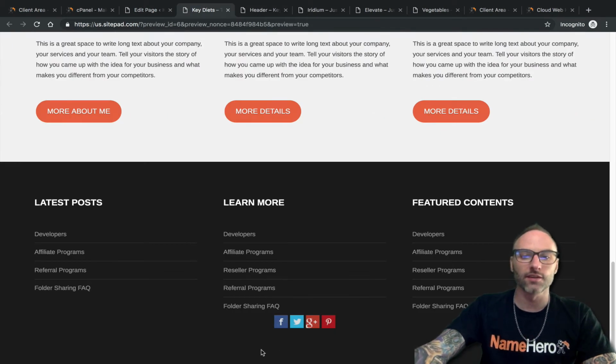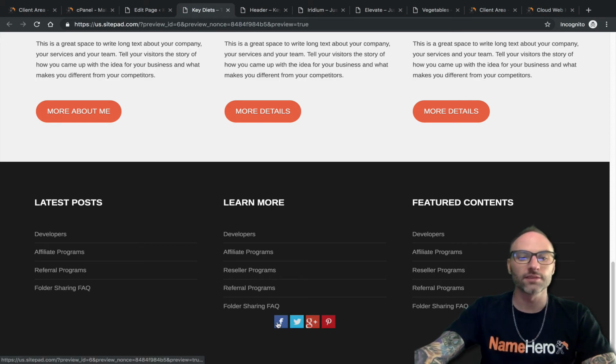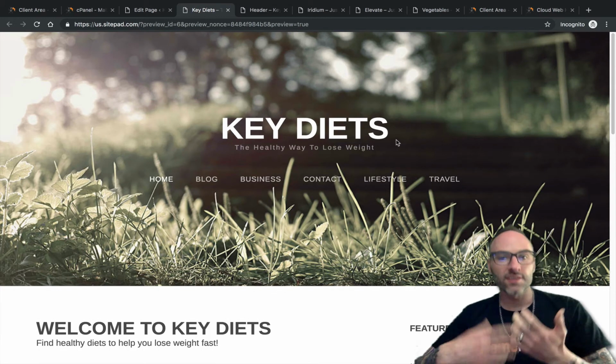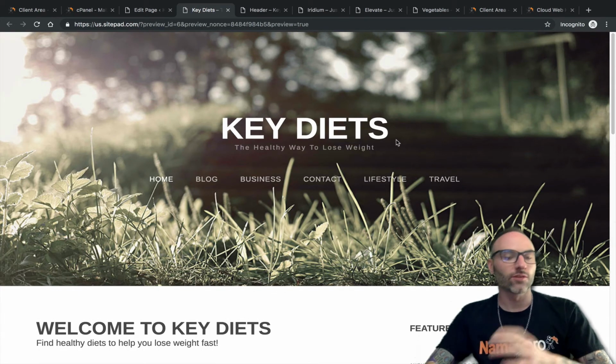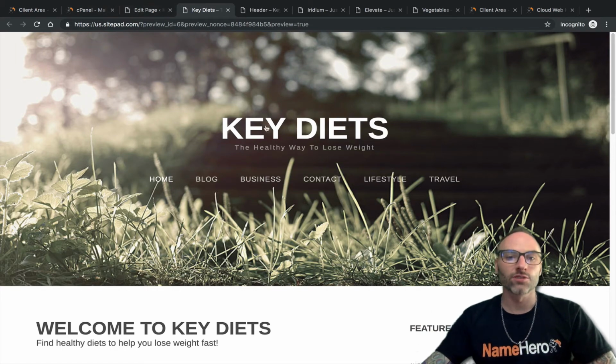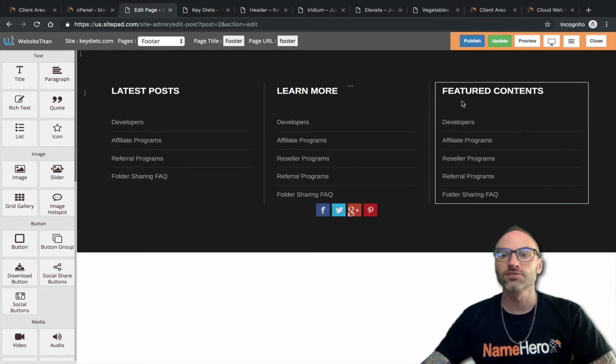Yes, so now you can see here at the bottom, you'll see our social share buttons, and you don't see that Powered by Website Titan. So again, with this editor, you don't have to keep any links, you don't get any ads on it. It's 100% free to use inside your account with no strings attached to it, so to speak.